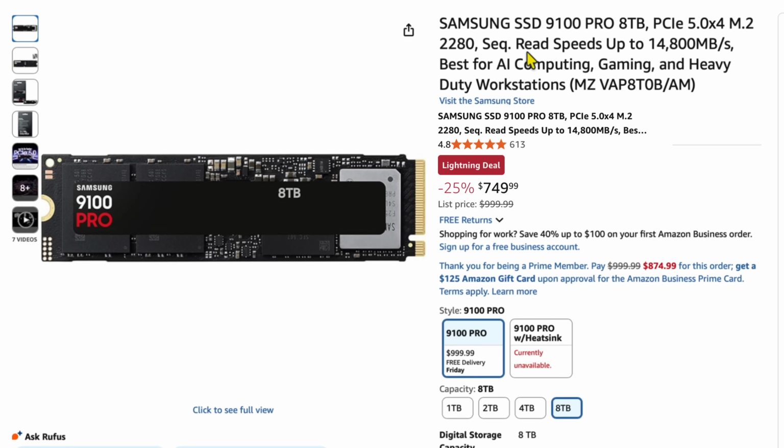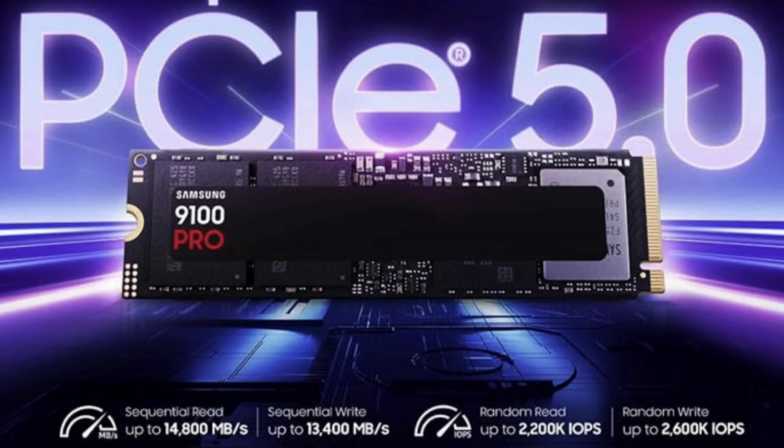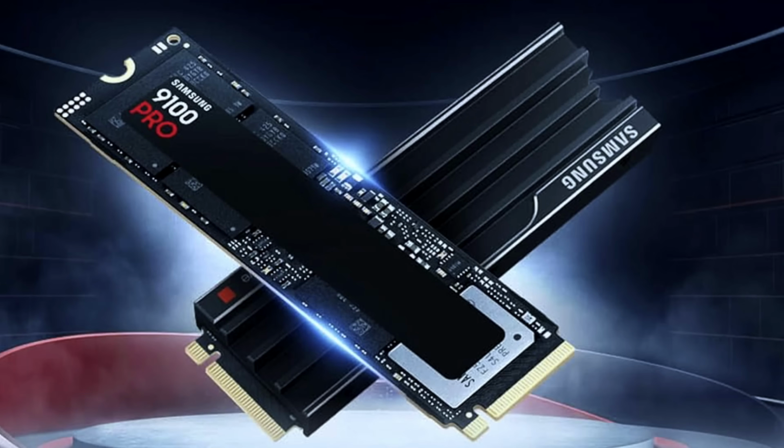Okay, so this next one's the Samsung SSD. This is the 9100 Pro, 8 terabytes as well. You're going to notice that this is a little bit more, but still an incredible price, because this is the one that is 14,800 megabytes per second. You do need PCIe 5.0 to get that speed, or Thunderbolt 5 or something similar. This is on sale right now for $749.99, if you can believe that. Again, it's more expensive because of that speed, but if you want the greatest and the best out there, this is probably the one you want to pick up. Obviously, most people probably don't actually need that speed, but what are you going to do, right? It's fun to always have it.